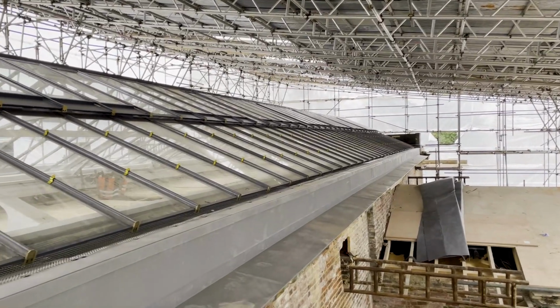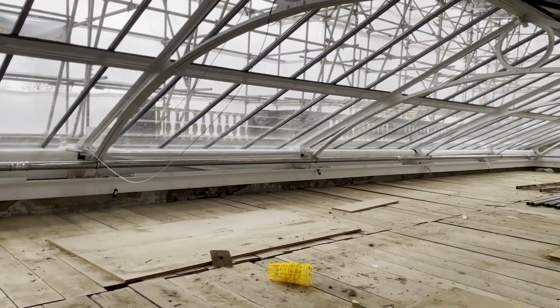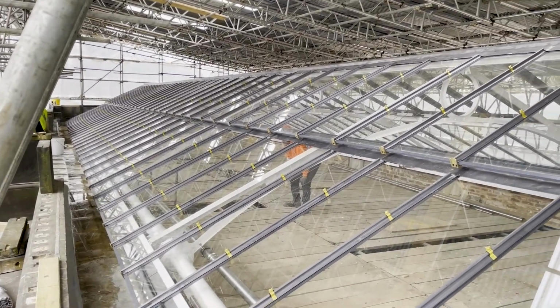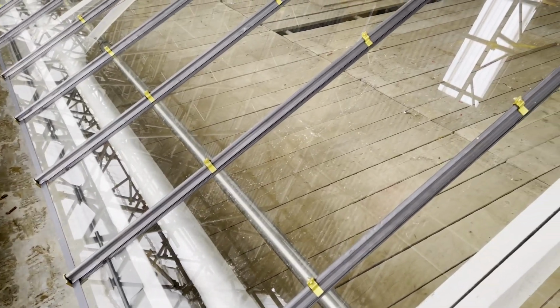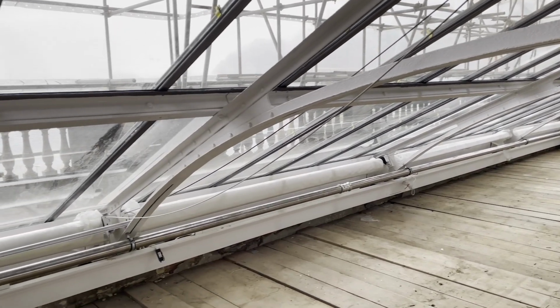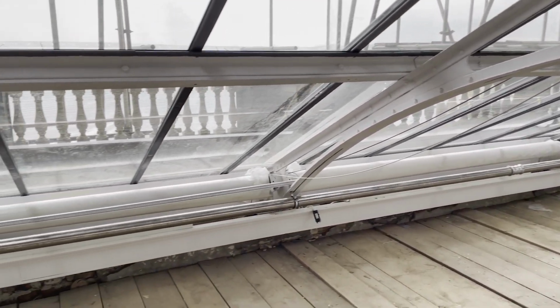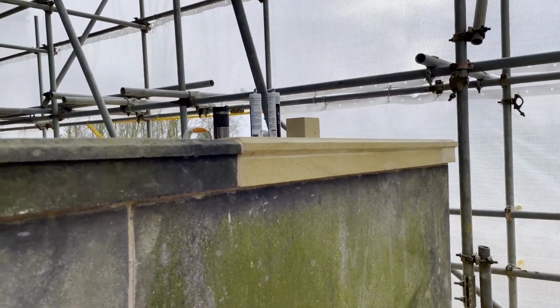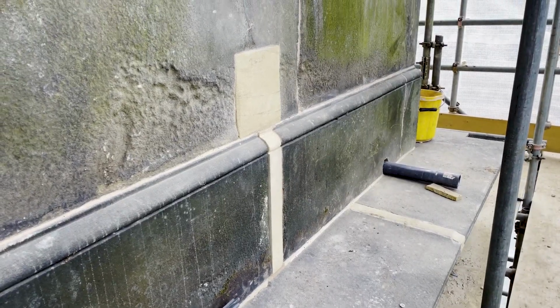The new glass roof on the Camellia House is now completed and it's a marvel. The challenges presented in fitting this rigid structure to a building which twists and leans as the Camellia House does have been overcome, and the new roof is a triumph of craftsmanship. We've also completed extensive repointing and stonework repairs.